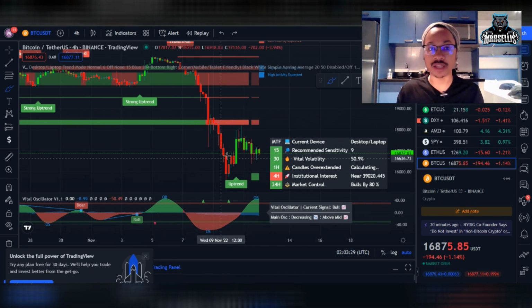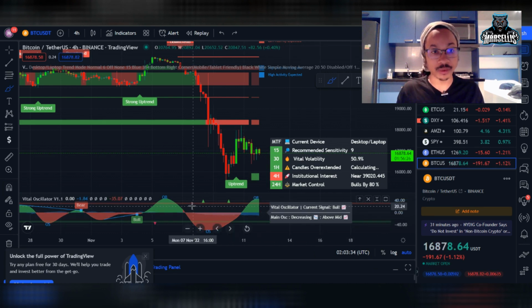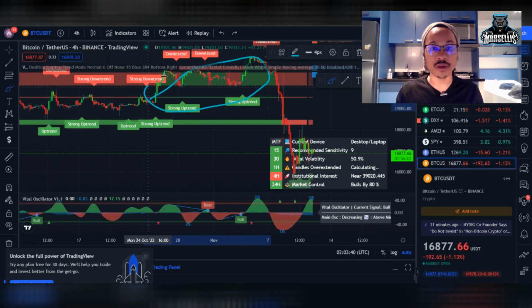Now, when you look over here at the 4-hour chart, it's showing that we are in fact overbought. What happened when we were overbought back here? Well, we had overselling right after. You can actually see it right back here. We were overbought in this area, too much buying happened, and then we started to oversell.